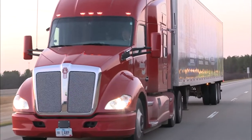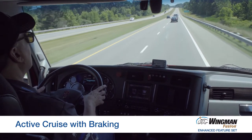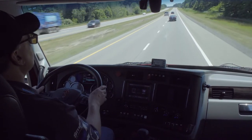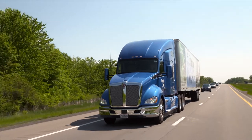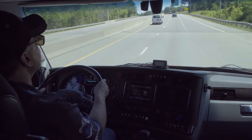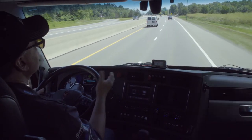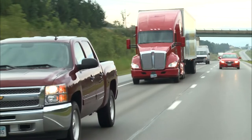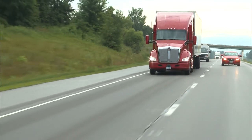One of the other features of Bendix Wingman Fusion is adaptive cruise control, or what we call active cruise with braking. Turn on your cruise control, set your speed, and the system will help you maintain a set following distance behind the forward vehicle. We've set our speed to 65 miles per hour. Now the system is tracking a vehicle. He's going about 57. Remember, our cruise control speed was set at 65. The system is now backing us off by cutting the throttle. If it needs a little more speed reduction, it'll engage the engine retarder. And if it needs even more, it will apply the brakes. And when the forward vehicle accelerates, we will accelerate back up to match our cruise control speed or their speed.